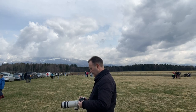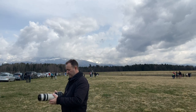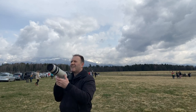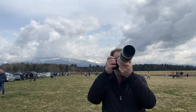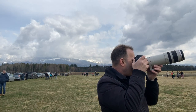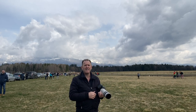Well, we can hear a plane approaching. Hopefully that's it. It's just circling around now, making its approach. I think it's disappeared behind the clouds. There it is! Behind the clouds, Ian. Yeah, that's it. There it comes!